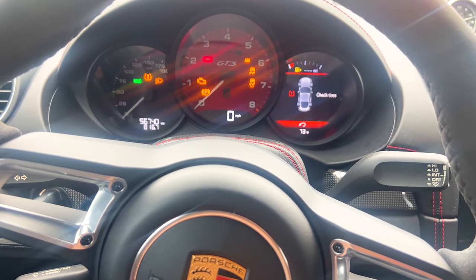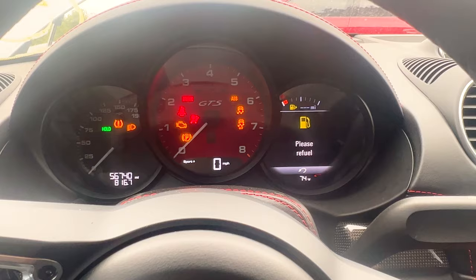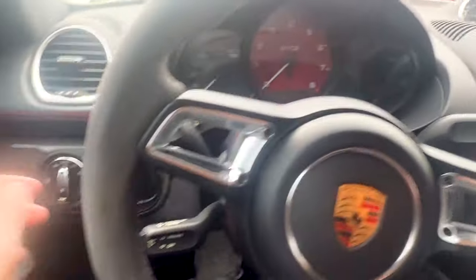Inspection light, something disabled. Refuel, paddle disabled, refuel, service required, zero PSI of oil pressure. Oh, wait a minute, what is going on? That is not good because we've had the charger on this thing for like an entire day.